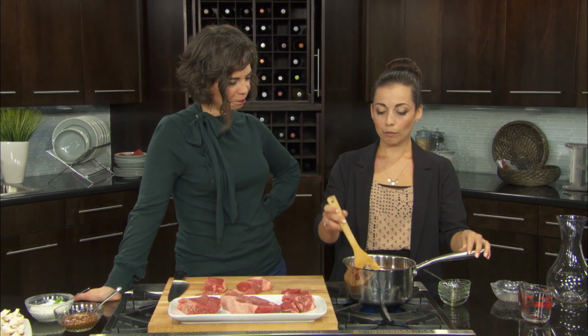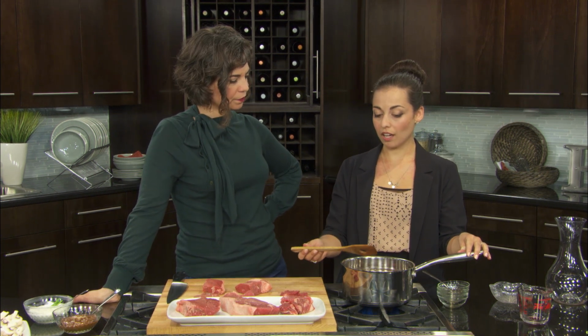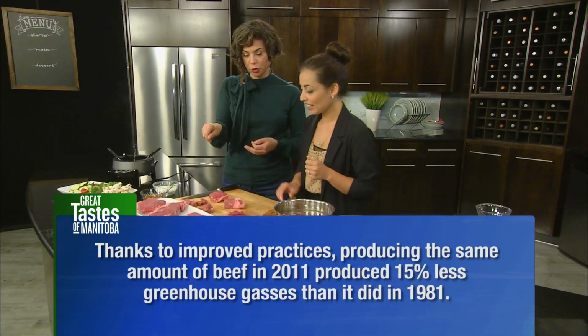Once it's simmered for about 2 hours on low heat, you're going to want to strain out all of the vegetables. They'll soften up quite quickly, you'll notice, and then the broth can go straight into your fondue pot. It's really just about extracting all of those flavors.